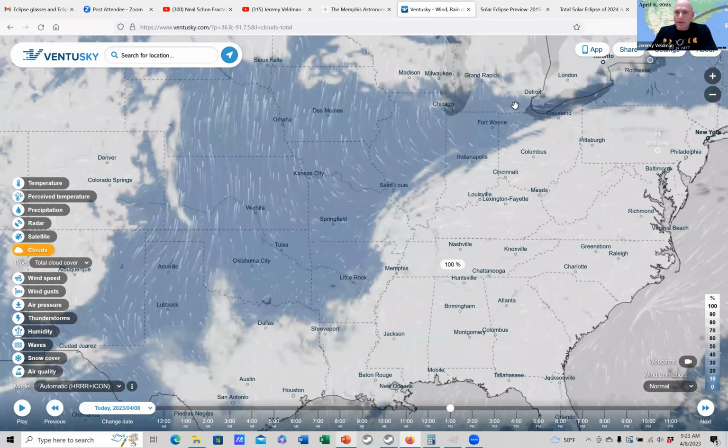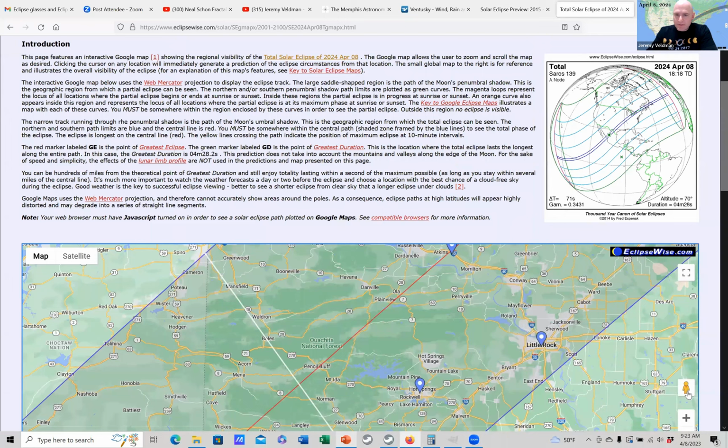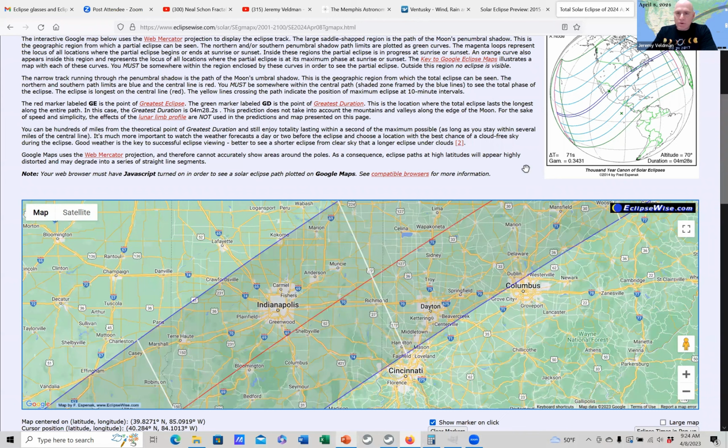Now, if you look at the map here, let me see if I can scroll down, zoom out. As far as where totality would be, you can see that Indianapolis is very close to the center line, just south, actually. And then Cincinnati, you're just outside Dayton, Ohio. You'd have to drive up towards Sidney, and I can't even begin to pronounce that name, but you've got a straight shot along I-75.